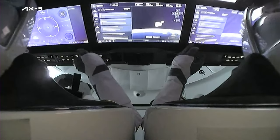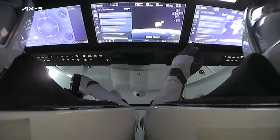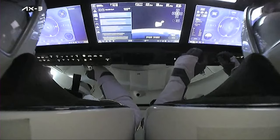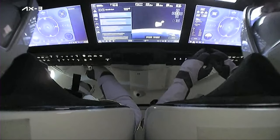It's a great view there over their shoulders of the displays that they're looking at to monitor their progress home and make those call downs to ground like we talked about to ensure that we're in the right phases of dynamic operations and help ground crews synchronize on where they're at in their day on Dragon.